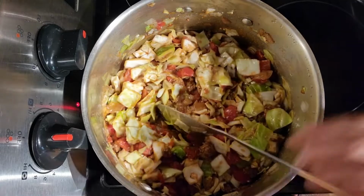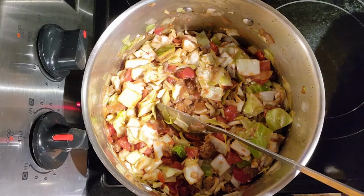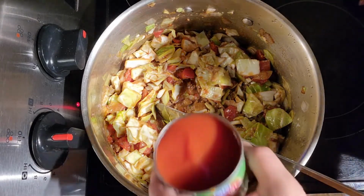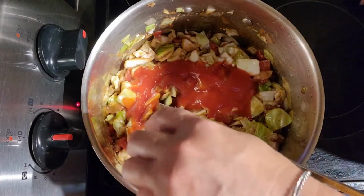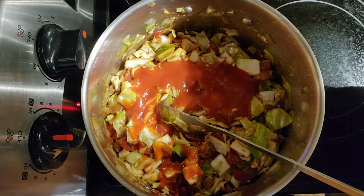Still cooking it on medium heat. I wanted a little more tomatoey tonight, so I'm going to add a can of tomato sauce. You can also add V8 if you want.